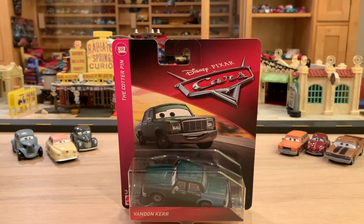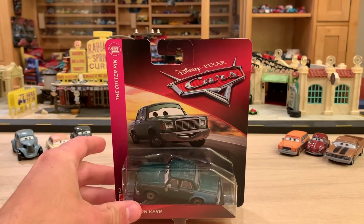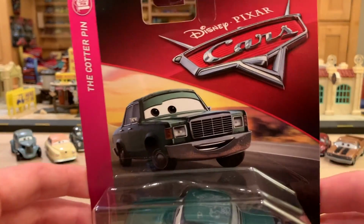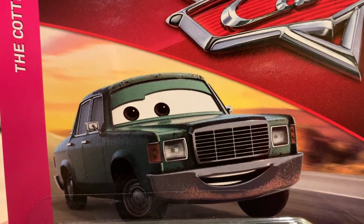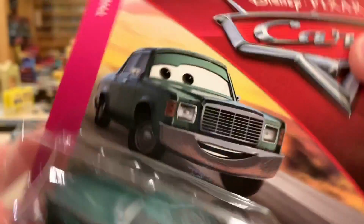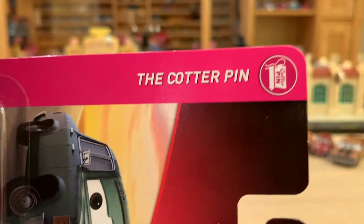I'm super excited to show off those prototypes that I have there in the background for Vandon. And let's just get into the review here of his packaging. So he's got some nice artwork there. I like it. The desert blur in the background. He is in the Cotter Pin series. I love the pink stripe and of course the simplified sign.